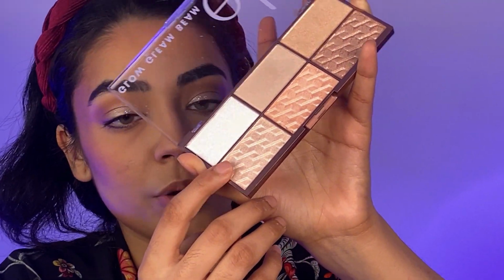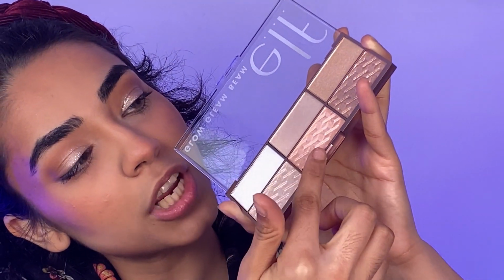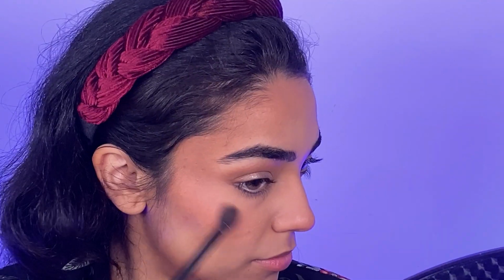But now, to add additional glow, I'm going in with the highlighter, and I'm going to go in with these shades now at the bottom. This shade on my brow bone and this shade on my cheekbone. I'm applying some here. To be honest, this is not as overwhelming as I thought it would be.